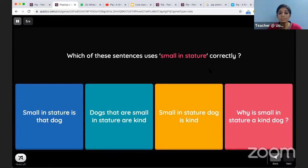Which of these sentences uses the phrase small in stature correctly? Now, if we look at the dog Pip, we would describe Pip as a dog who is small in stature, right? So this is a grammar question. I want you all to pay careful attention. "Small in stature is that dog." No, you don't say that. "Dogs that are small in stature are kind." "Small in stature dog is kind." So small in stature by itself is not an adjective. So you can't use "small in stature dog," right? You can say a small dog. But you can't say a small in stature dog, because small in stature is not an adjective by itself.